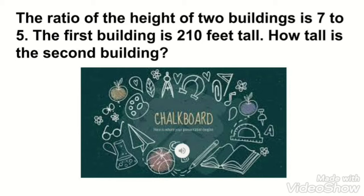For every 7 feet in one building, the other building has 5 feet. So it has 7 feet, 5 feet. At 14 feet, it has 10 feet. At 21 feet, it has 15 feet. So that is the ratio, 7 to 5. The first building has 210 feet. How tall is the second building? It's like you have to know the formula to be able to do that.